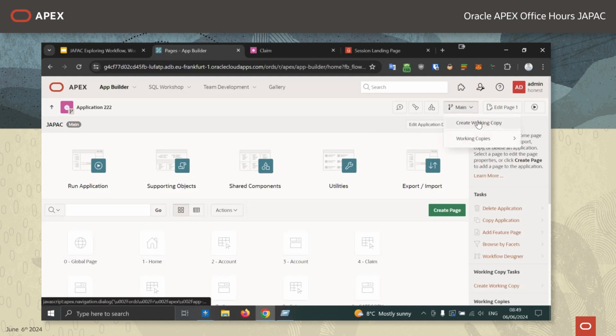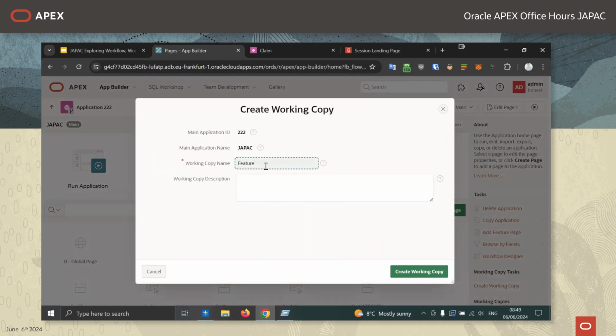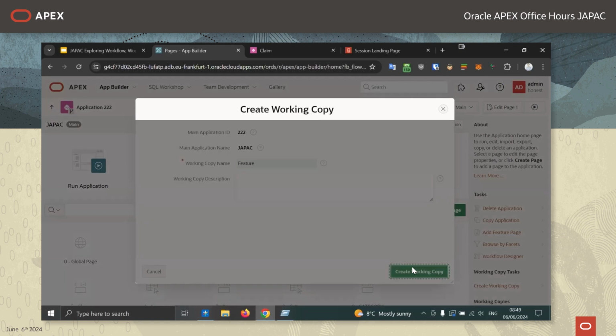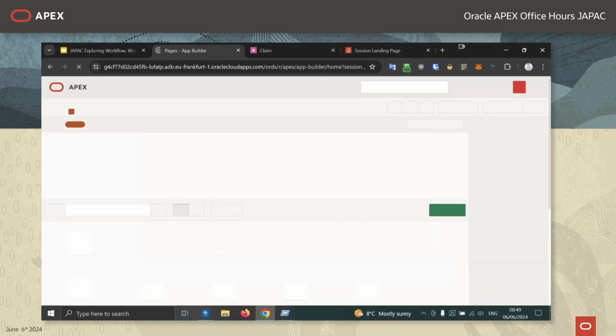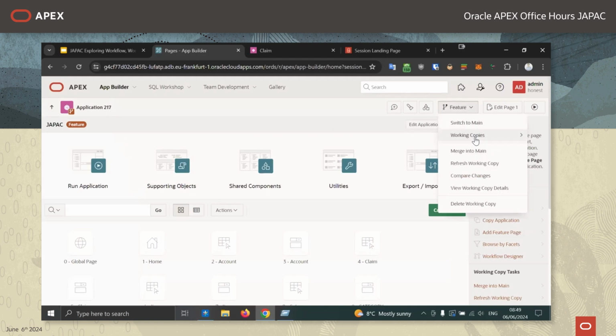So what they will do is create a working copy here, and they would create a feature. They've got features to do, so they have a name for it. You can't choose your application ID, which is something I've just noticed recently. So what it's doing now is it's taken a copy of that application 222 and created another working copy, called 217. So that's my feature there, 217. I've been working all presentation on 216 and main was 222.